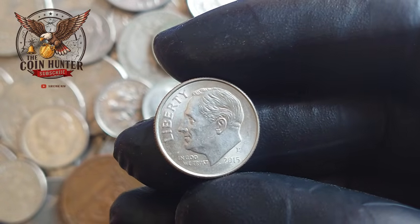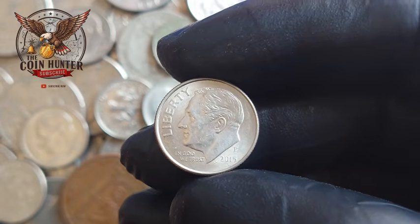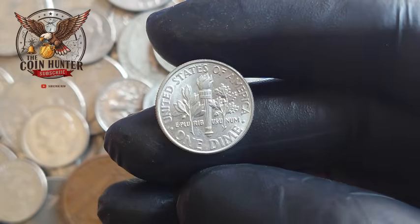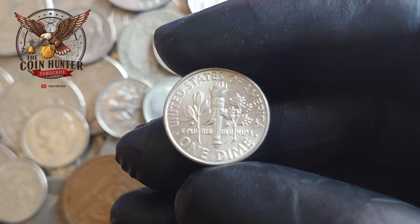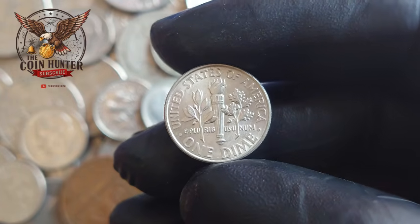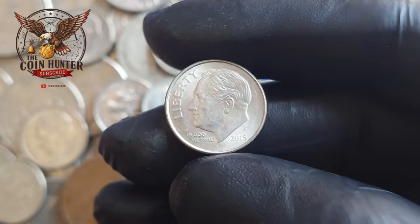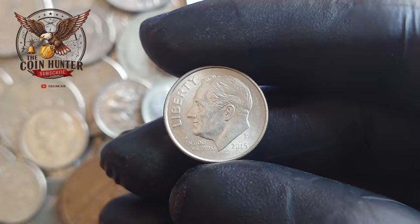In late 2015, a Mint employee at the Philadelphia facility disappeared under mysterious circumstances, and while no direct connection has ever been proven, timing and internal Mint records suggest that this employee may have had knowledge of or involvement in the creation of these impossible error coins, adding an element of intrigue that has captivated collectors and conspiracy theorists alike.